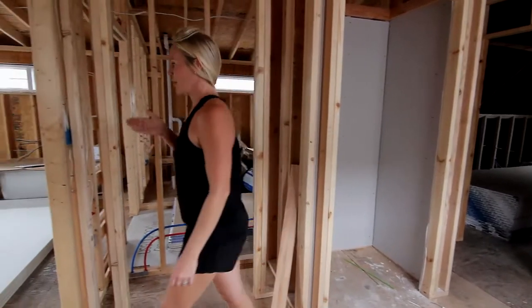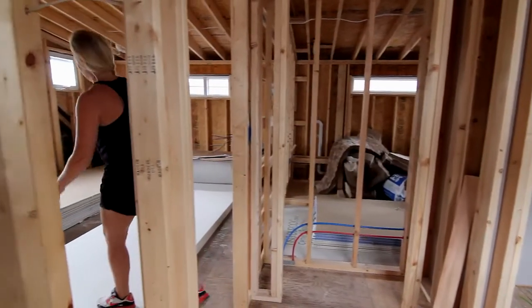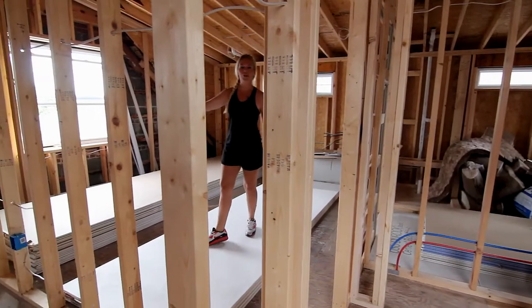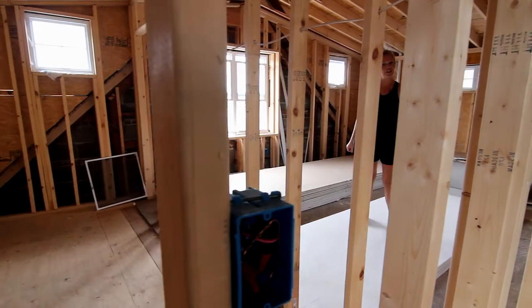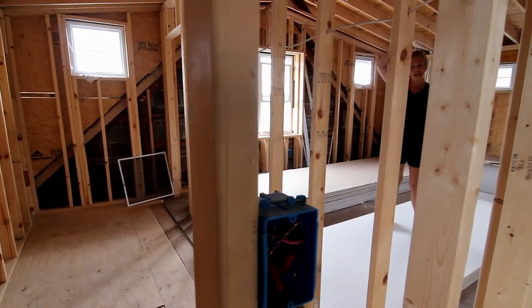As you walk over here, you've got your master bedroom, which is a 15 by 15 room with your large walk-in closet, which every girl wants. How many people don't have enough space in their closets? I do, but I do now.